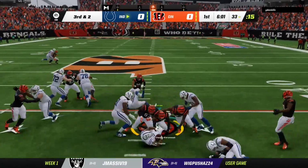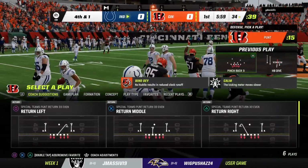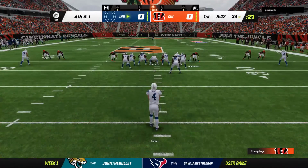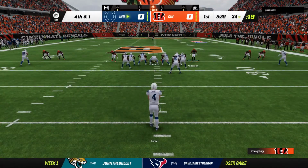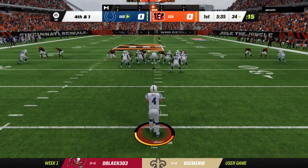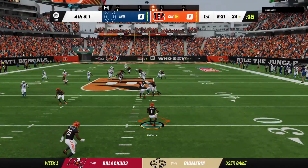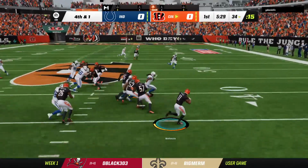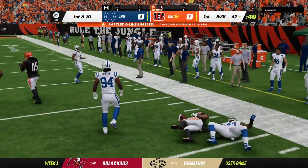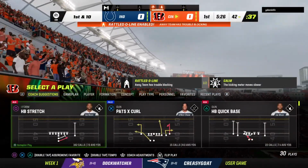They'll try and run for the first with Taylor. He is going nowhere as he is enveloped behind the line. Nothing doing on 2nd and 3rd down after that 9-yard gain on 1st. The Colts send out their punter. Back deep, Isaiah McKenzie. 31 yards on the punt there. And the Bengals will take over here 1st and 10.